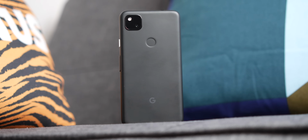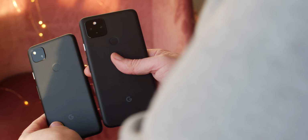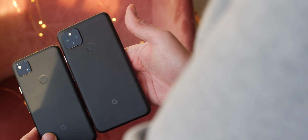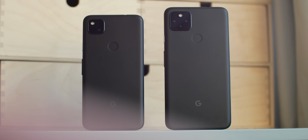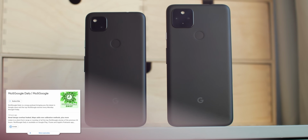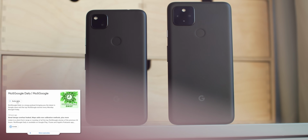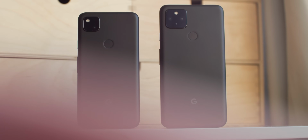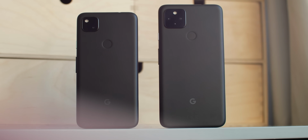The 2020 4a duo are probably more enticing at their respective $349 and $499 asking prices. Like the first wave of lower cost Pixel devices, they give you that trademark Pixel experience, the most prompt updates, plus a little bit of camera magic on top. Now let's help you choose between them.